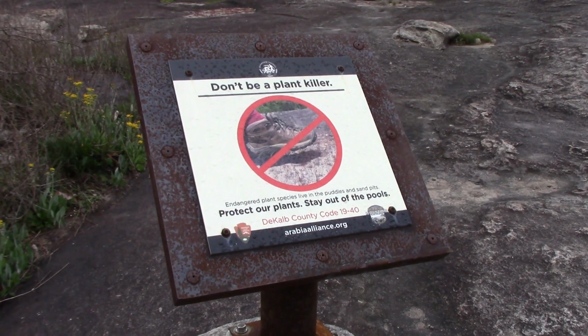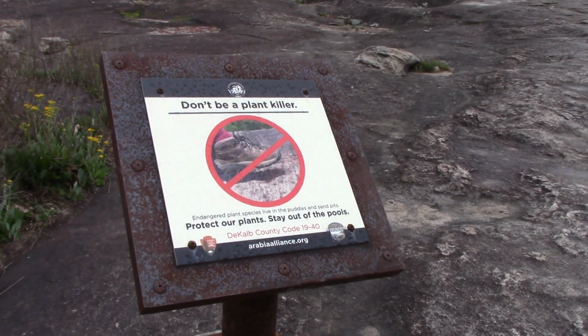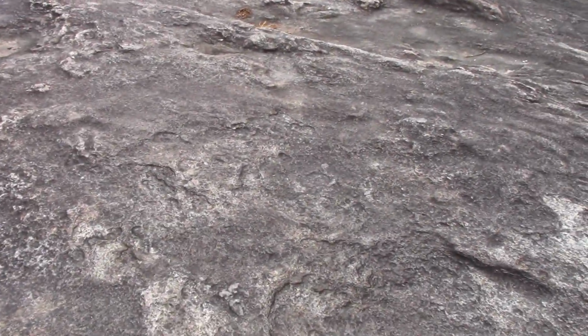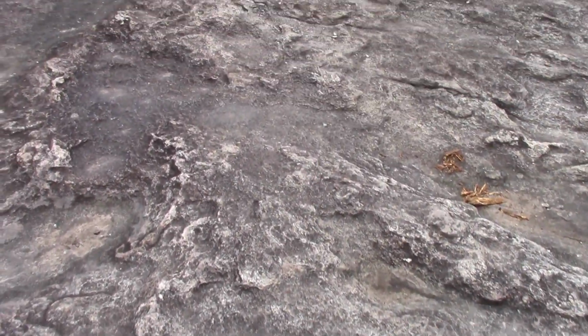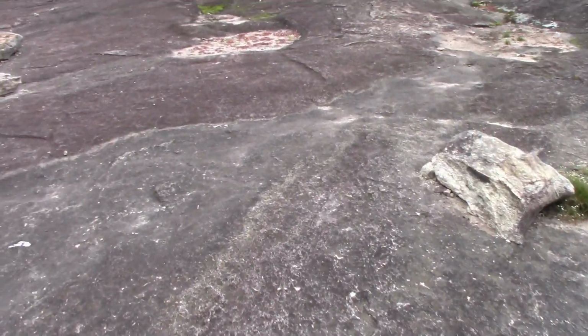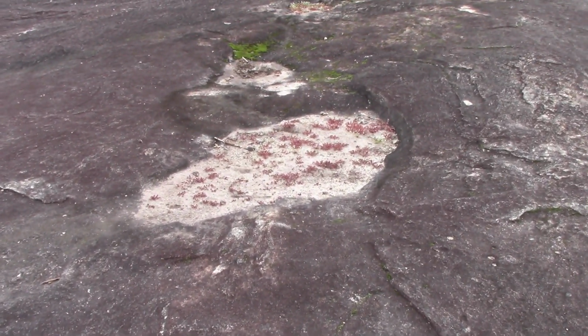One very important piece of information when you're hiking on this exposed rock is to not be a plant killer, and try to walk where you don't see any type of wildlife. As you see, over here we have a diamorpha pool. Do not walk in there.